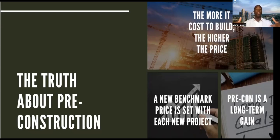and things that you should know before buying it. So these are some of the truths about pre-construction that I just want to touch on real quickly. So the first one being, the more it costs to build, the higher the price.